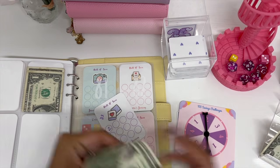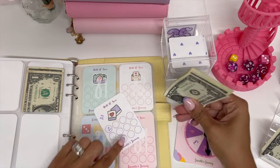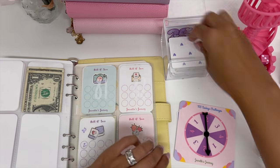Want to start acting up already. I don't want my battery to go out. I don't want my mic to go out. Because I say, you know what? Let me sit on this table and get this video done. So let's get it done.